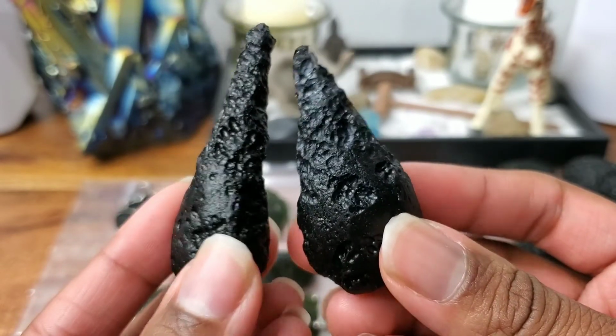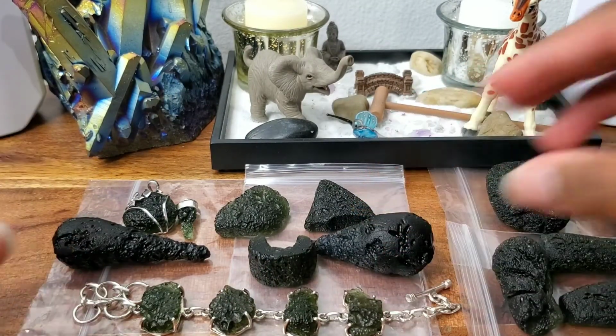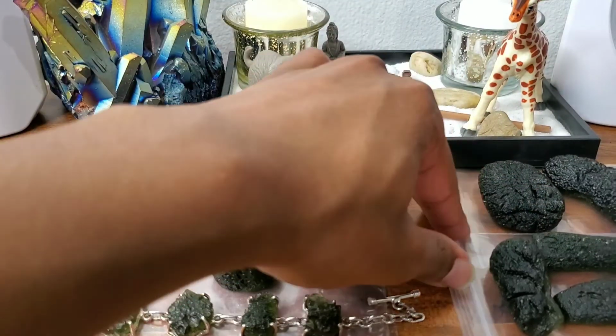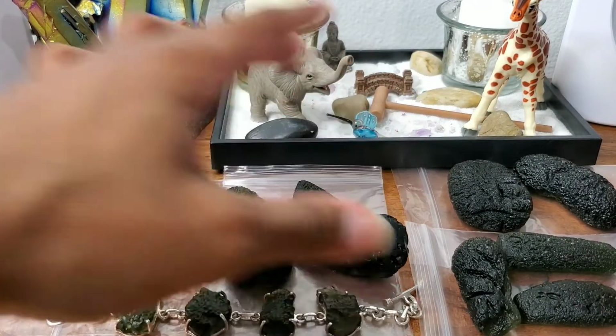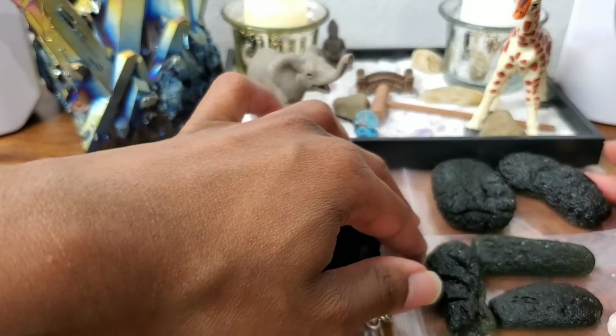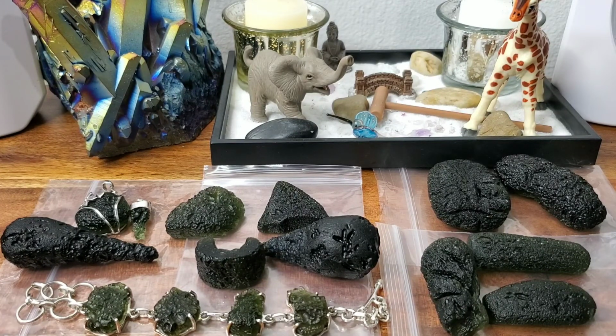So yeah, I love it. I love these two. They're everything. All of my Moldavite pieces are everything. I am in love, you hear me? And there is just no stopping any of it. I have so much more to come, so definitely stay tuned. This is not all of it.